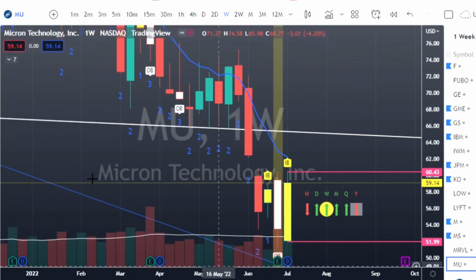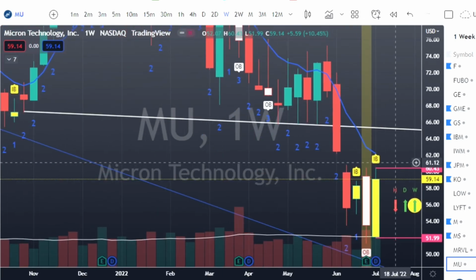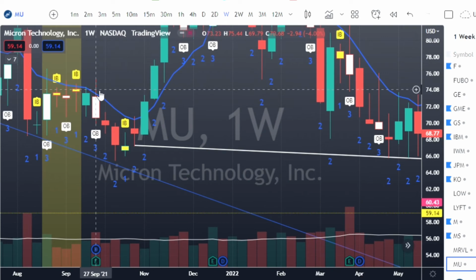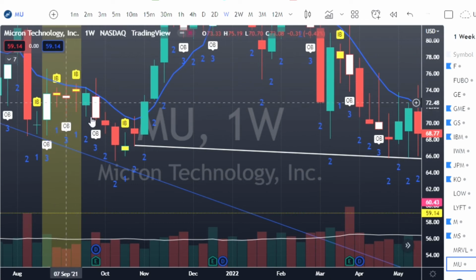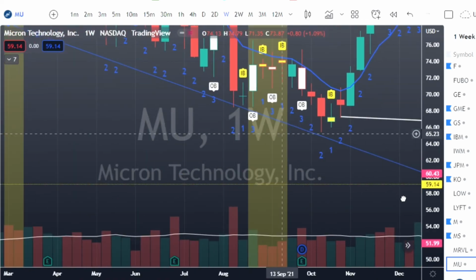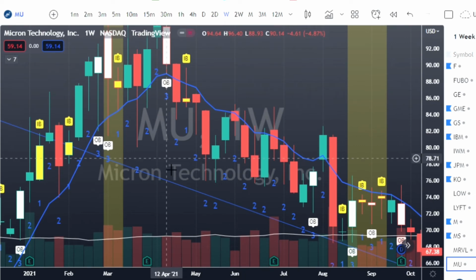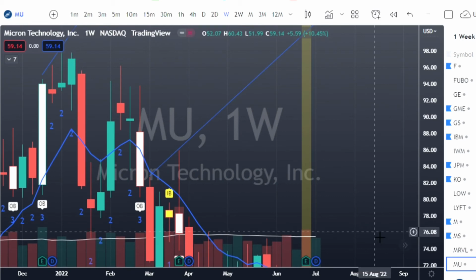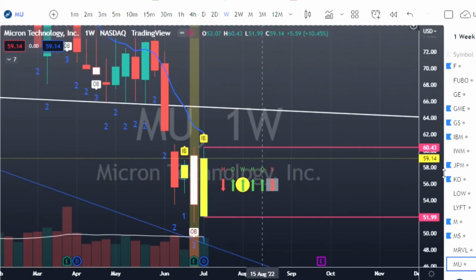If we just head back in time, last time we had a 3-1 setup, a double. So if we go from this one, again, this wasn't a great play, and that's why I show you guys. Both of these weren't really great plays. Here's another one. This one worked out. Okay, we broke the inside bar, came all the way up, just missed targets, but this is a highly profitable play here when we're looking at options on Micron. Okay, let's move on to the next one.